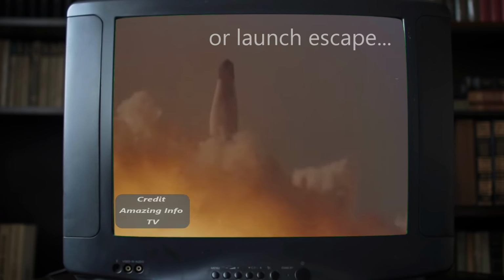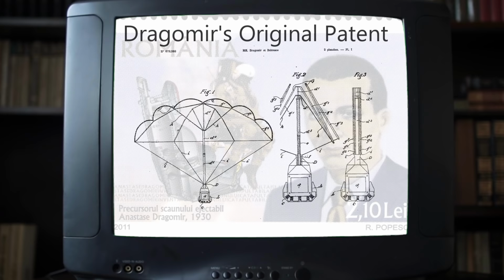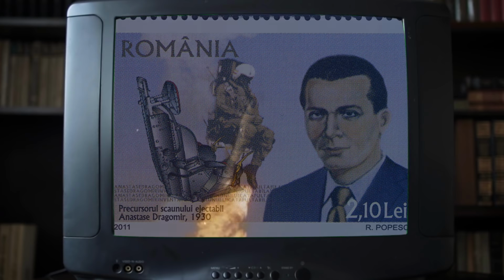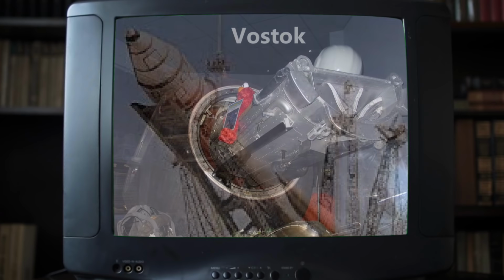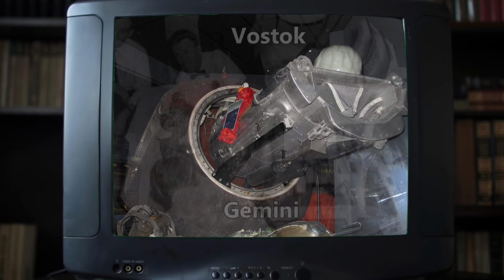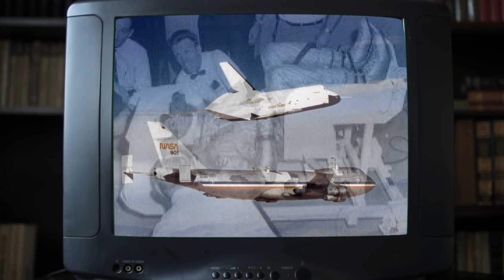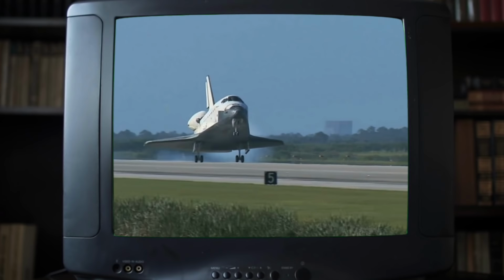Ejection systems were used on aircraft as early as 1910 with elastic bands, and 1916 with compressed air. The first true ejection seat was designed and successfully tested in the late 1920s by Anastase Dragomer. When it came to spacecraft, it was usually assumed that we should eject the entire capsule. However, the Soviet Vostok and the American Gemini capsules both had ejection seats installed, as did the American Space Shuttle during initial flight testing. But these were only for the pilot and co-pilot and were disabled before operational flights.